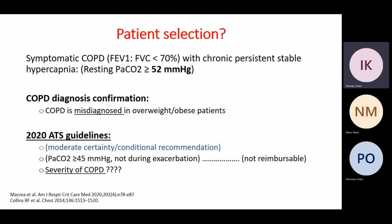So also, I want you to do your due diligence to make sure that you have the diagnosis right, because sometimes it's obesity hypoventilation, something else, heart failure. So we tend to lump everything under the umbrella of COPD. So the 2020, as I said, ATS guidelines. So this is their recommendation for the 45.